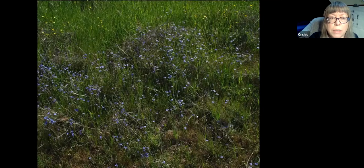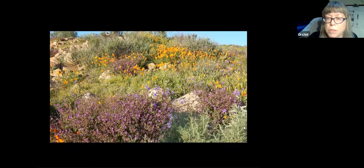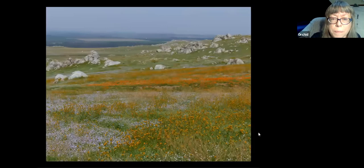And there are vernal pools too. Here's a different slide of that, with the blue-eyed grass and the Carex. And here's some diversity above Lake Matthews in Riverside, some coastal sage scrub with some mirabilis and things like that. So nature does plant diversity.